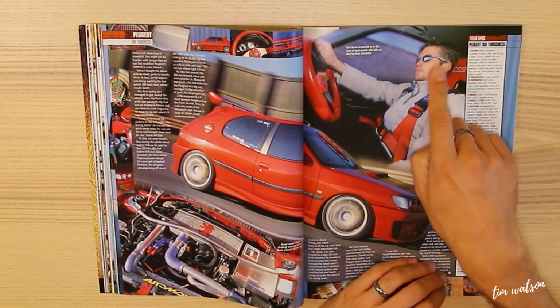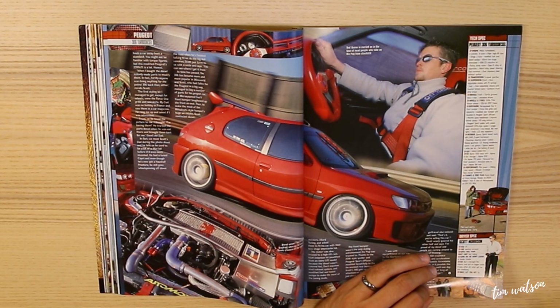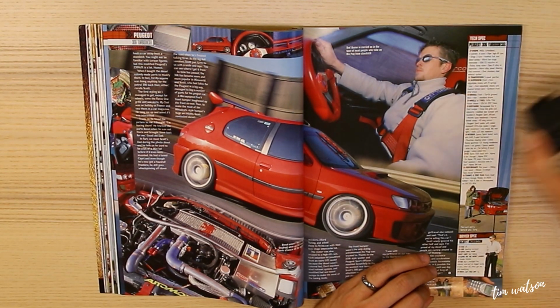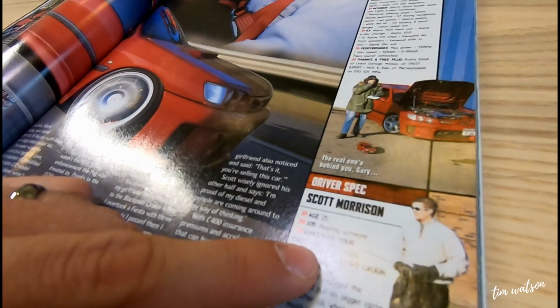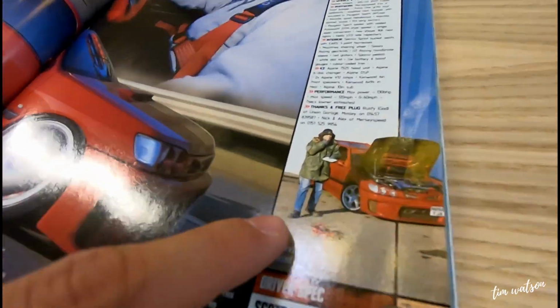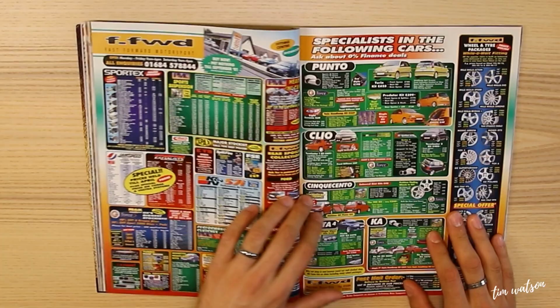However, this guy, he would have looked the absolute dogs back in the day. Not now. Those sunglasses, mate. Not cool. But look at this, right? 25, heating surveyor. Scott has even got a radio controlled car version of his car, and on his phone, a Nokia, of course, he has got Peugeot. Of course.